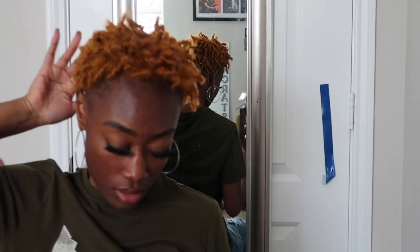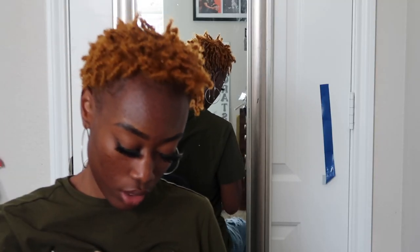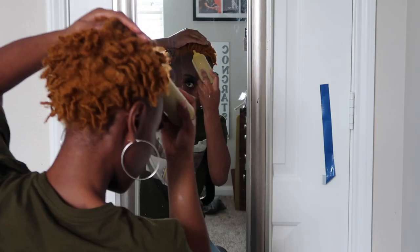And y'all, it smells so good. I ain't gonna lie, that Jamaican black castor oil, the mango one, oh my god. You can have a little bit of favorites, just a little bit. Honestly, if you wanted to, you can braid your hair before you do this as well.